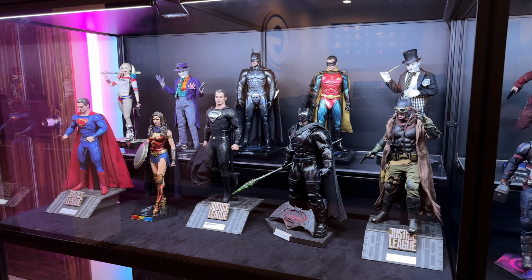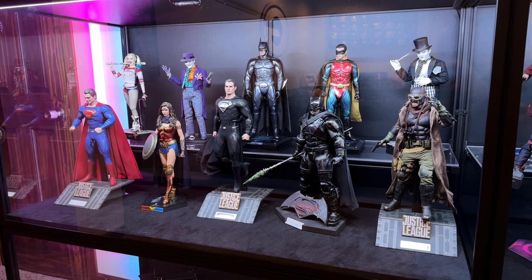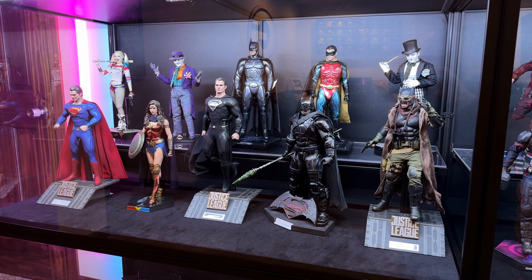DC right here. Again, love DC. Such cool figures. They don't get enough love. Still waiting on my rooted Wonder Woman, so we'll see when Sideshow decides to get her to me.